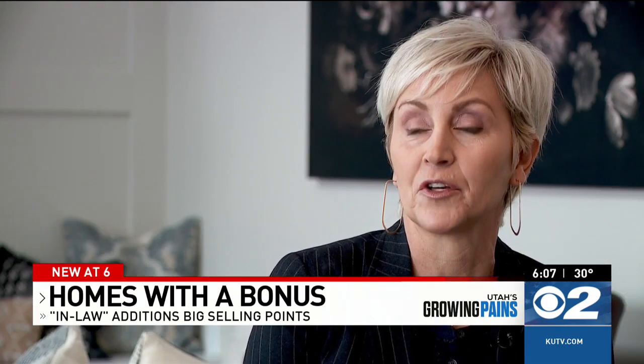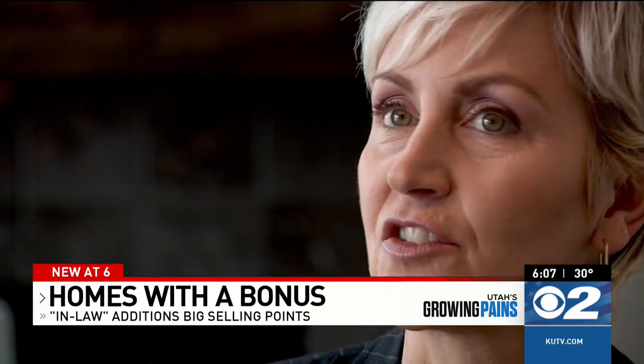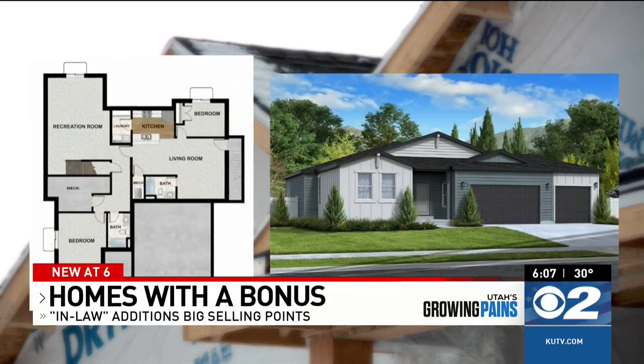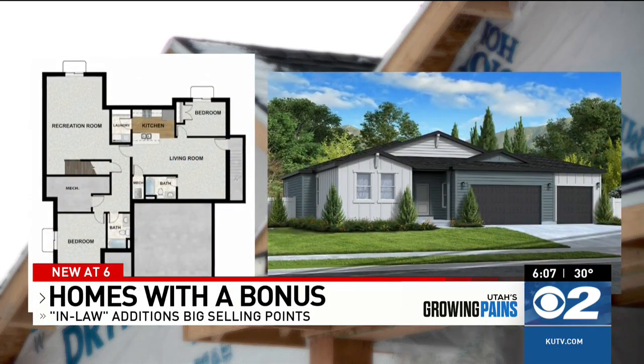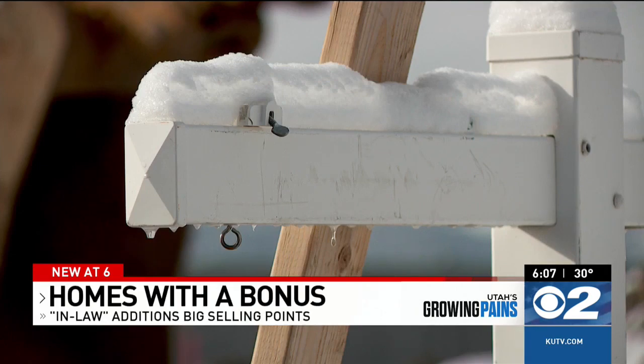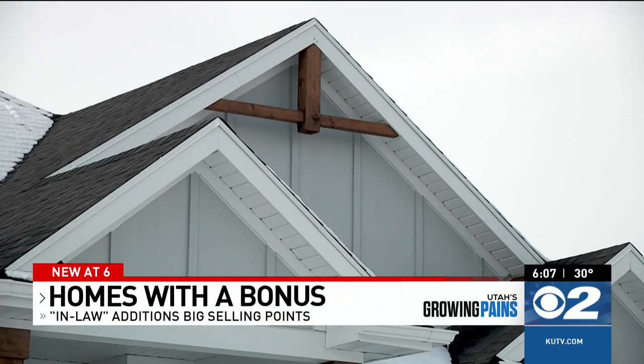It's a great value. VP Kelly Little says Fieldstone is currently offering free finished basements to incentivize buyers. For a little extra, she says, buyers can finish out the basement as an apartment. You get a walkout basement, and you have a kitchen, and you have a full living quarter that's separate from the primary residence. This option is available in Saratoga Springs, Clearfield, and Eagle Mountain.